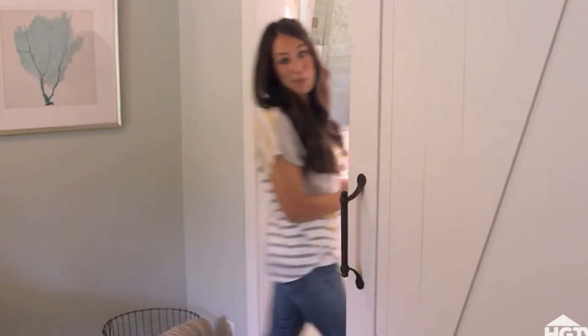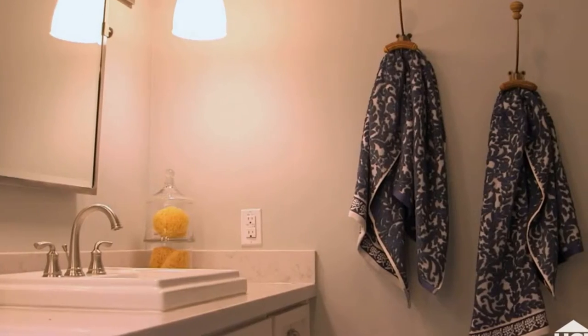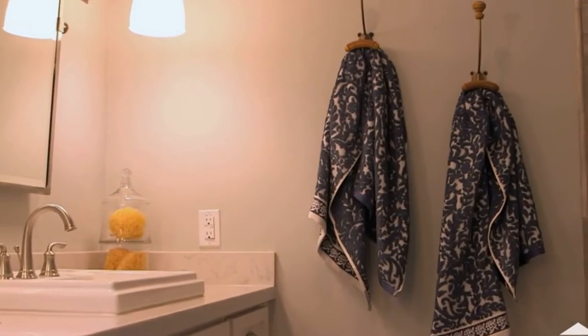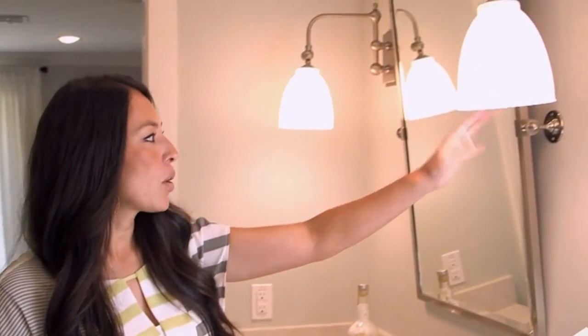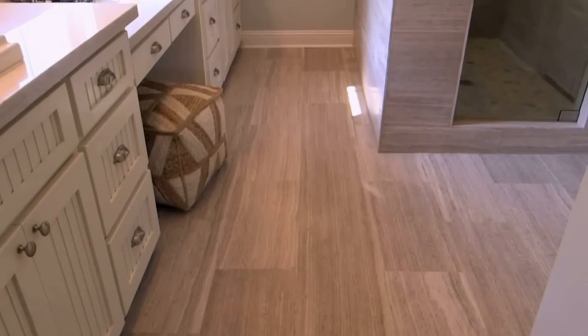Let's check out the master bathroom. I really like this bathroom because it's not overbearing. There's a lot of texture going on and a lot of dimension, but it's not too much. I love these fun pendant lights that we chose, these rotating mirrors. We use a really light palette in here, softer gray on the floor.